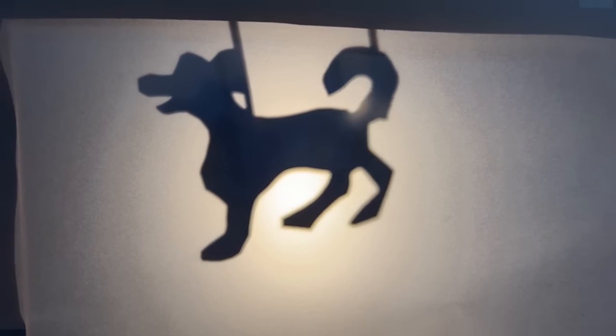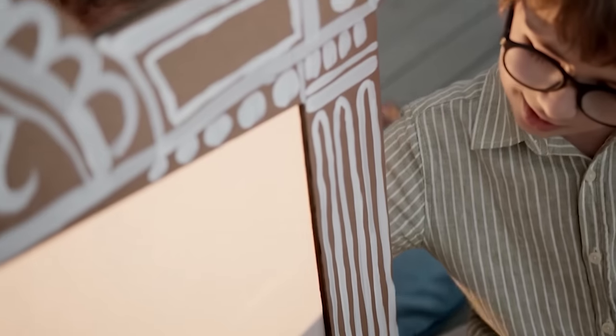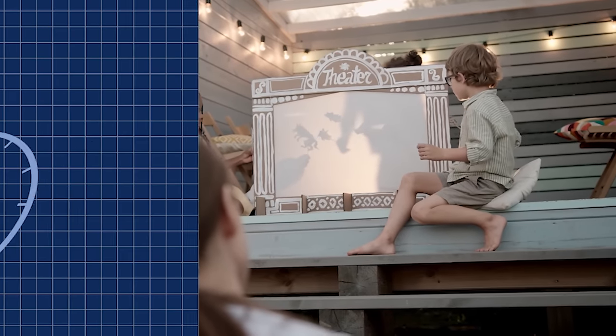Use the sticks to make it move. Once your theater and puppets are created, you can experiment with different designs. Try telling a story with your puppets and look at how the light and shadows interact.